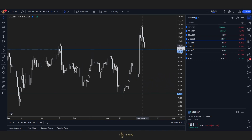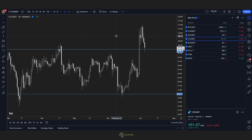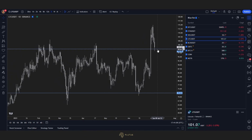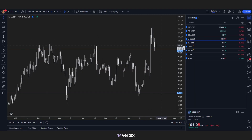Litecoin also has an interesting narrative at the moment, because the halving is coming up. Only 28 days left, that's the estimation. These are usually pretty accurate, so about 28 days for the Litecoin halving. That's obviously currently the narrative for Litecoin, that's why it's been performing pretty well recently. So if it holds $100 with the Litecoin halving narrative, that's pretty good. You can remain bullish, and then it probably keeps rallying for a while. But again, a do or die level, a must hold.